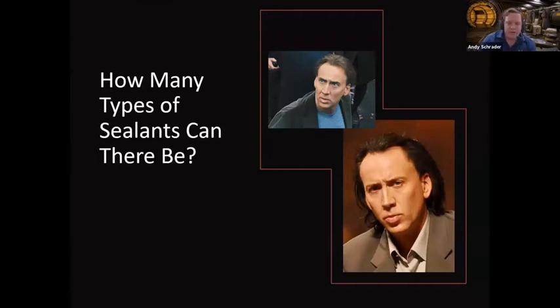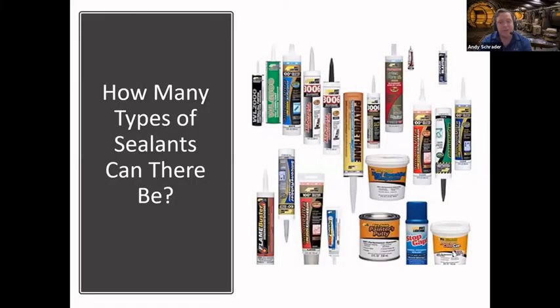Types of sealants. Nicolas Cage, my favorite actor. I like to bring him in here because he's confused. He's thinking about how many types of sealants can there possibly be? And the answer is there's just 100 different kinds.